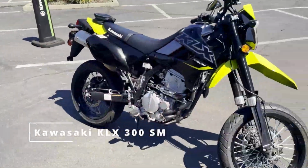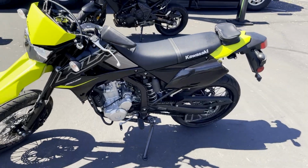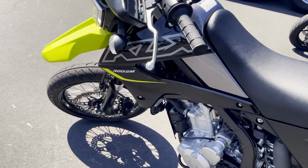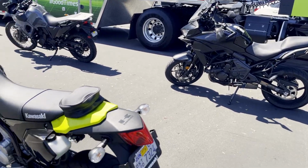Then there's the Supermoto. So they didn't have this out last year. I think the bike was available, but they didn't bring it out last year. So I'm kind of looking for a Supermoto bike right now. And this one's a little small. It's a 300, but we'll just give it a try. See if I like the way it looks, or like the way it runs.